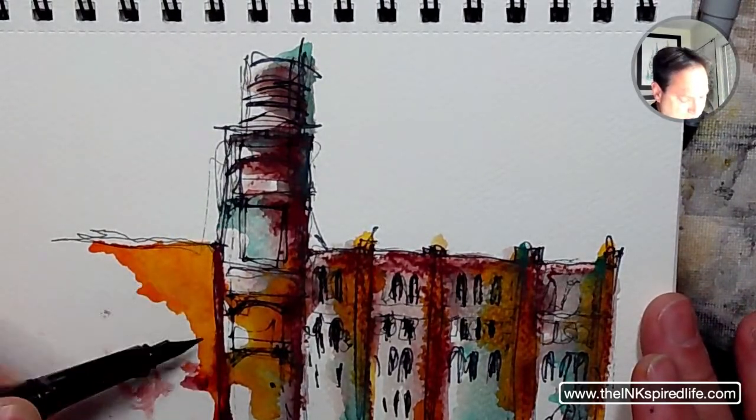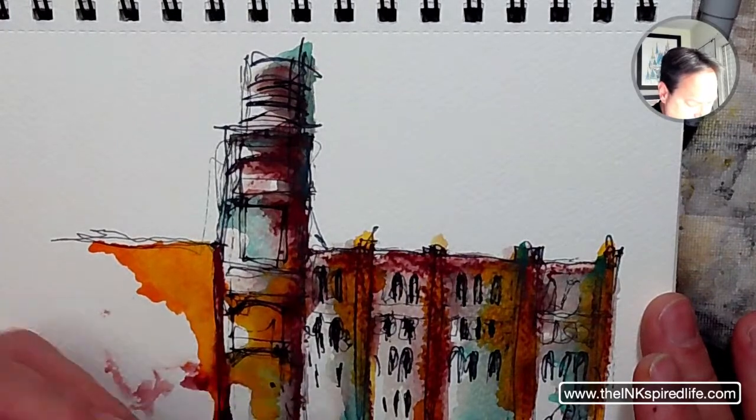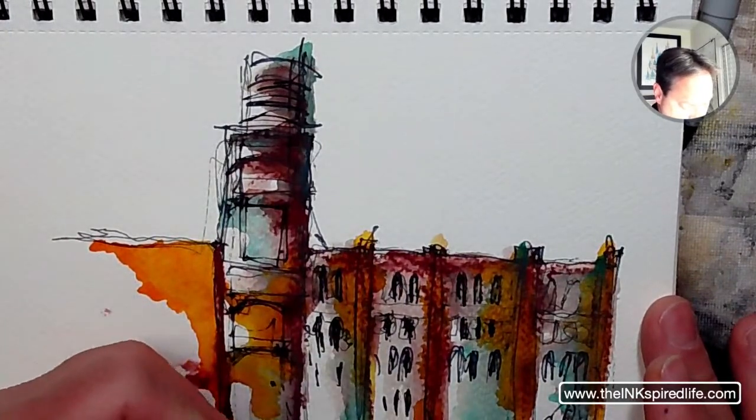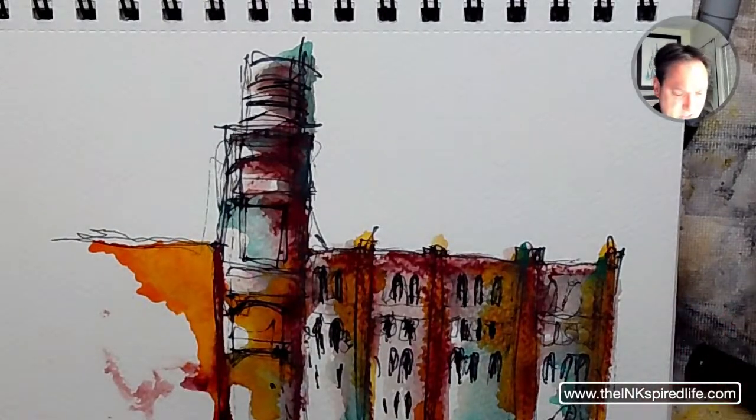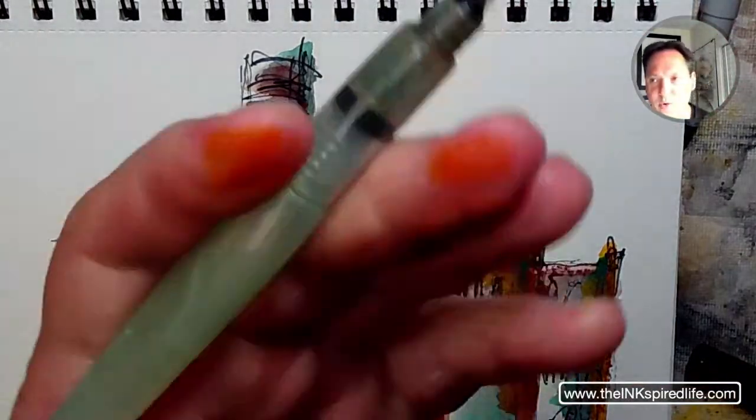This is really wet here. I'm gonna stay away from that area. Try to keep my palm away from there too. And I'm gonna bleed some of those windows and just show you what it could look like. I'm gonna take my aqua brush.